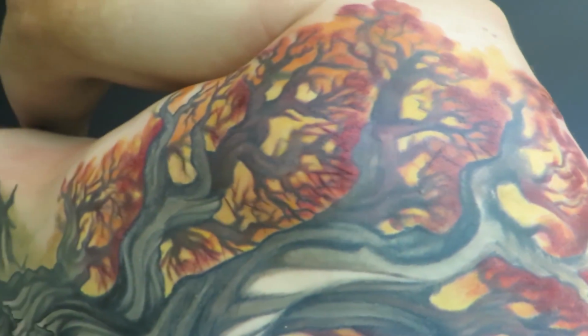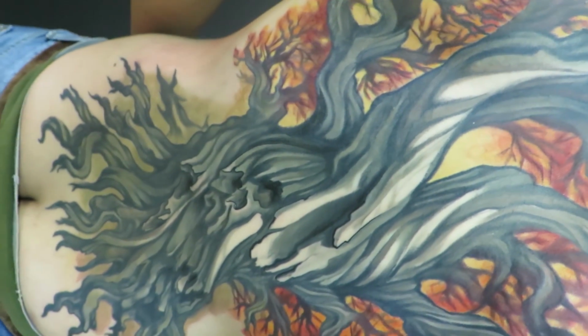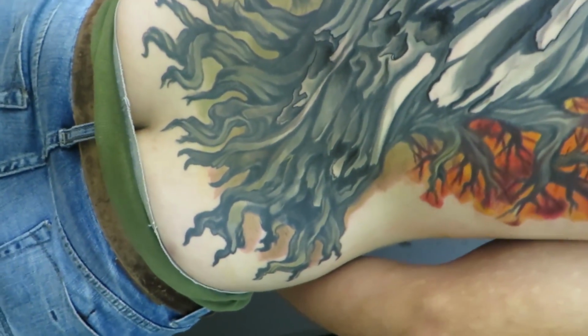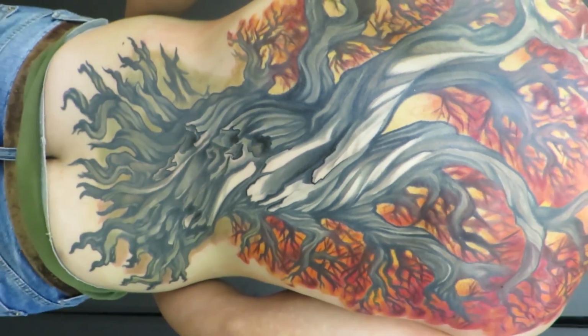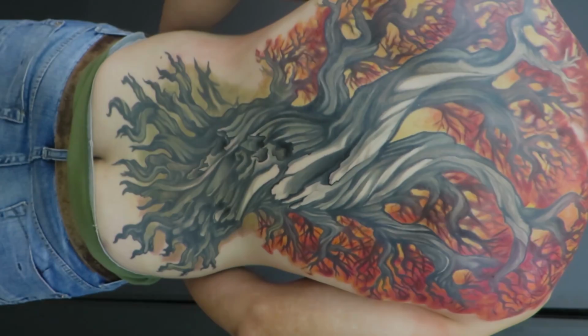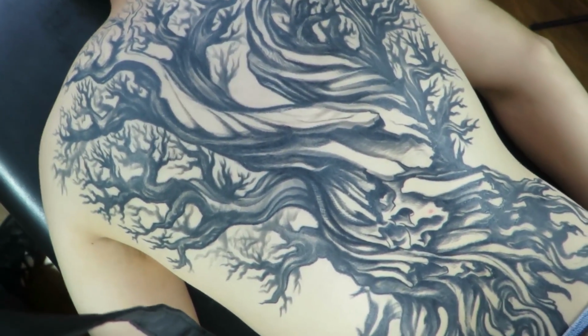We do a tattoo to the best of our ability, and then we let it settle in, and we look at it and we say, okay, that worked great, that didn't work so well, I'll come back to this next time. I feel like there are a few decisions I could have made in the roots that would have made them a little more dynamic, but here we go.